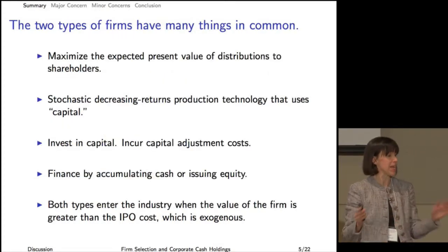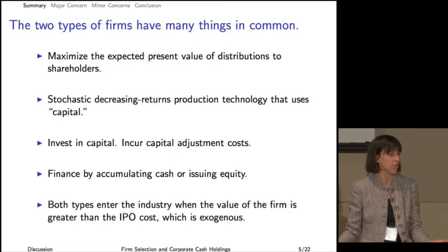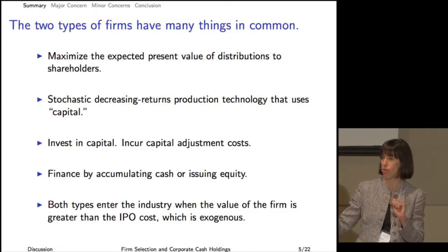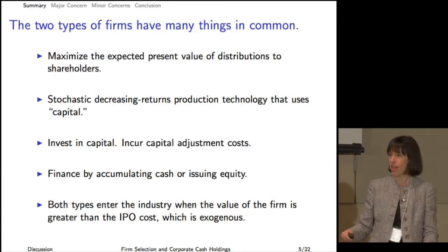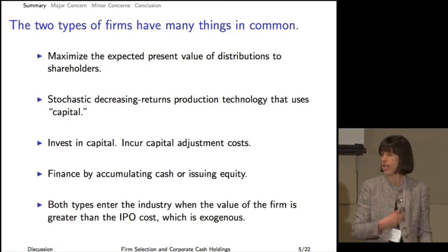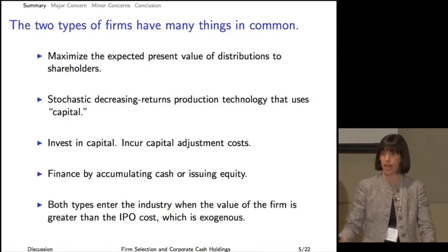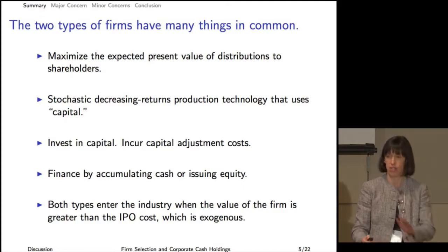These 2 types of firms have many things in common and 2 things not in common. So what do they have in common? They maximize the expected present discounted value of distributions to shareholders. They have a stochastic production technology that uses capital. Capital's in quotes for a reason, which will be explained later. They invest in capital and incur adjustment costs. How do they finance this capital accumulation? Both have the option to accumulate cash balances or tap external equity markets, which is a costly activity. Last but not least, both types enter the industry when the value of the firm is big enough to overcome an exogenously given IPO cost. That's what they have in common.